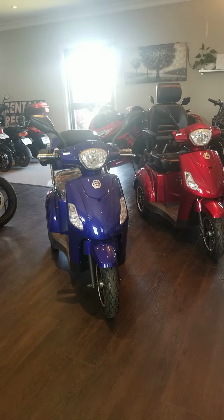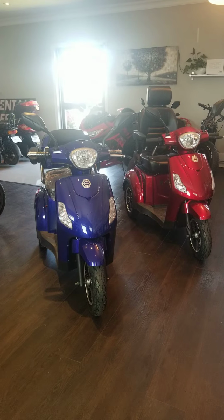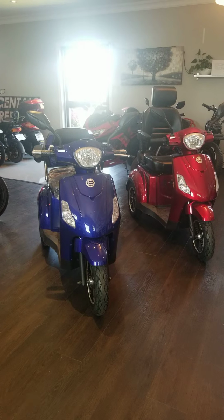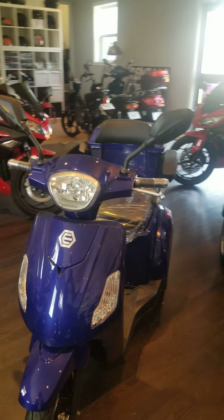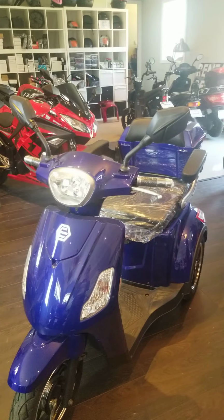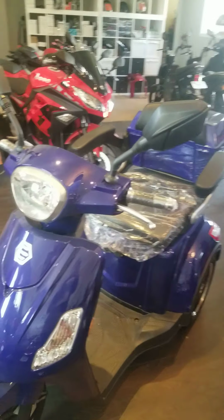Emmo scooters have an engine brake and they have a top speed of 15 kilometers an hour. These are more of a mobility scooter in terms of safety because obviously you've just let go of the throttle and it will stop itself and it doesn't go more than 15. Those are two really great safety features.